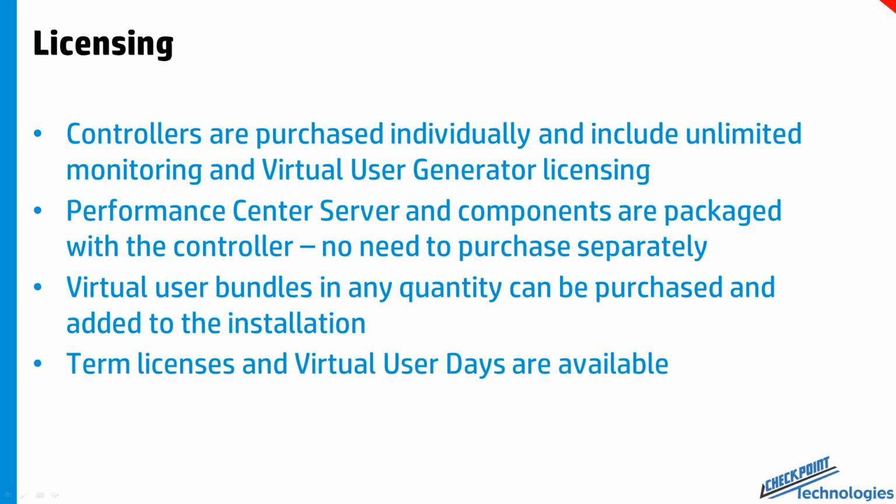With Performance Center, we also have the ability to use term licensing. So this is licensing that can be like a year long, or you can buy perpetual. We can also use virtual user days. So virtual user days is a way of creating virtual users that are only good for a 24-hour period. So when you purchase them, as soon as you activate and start using them, they're good for 24 hours.